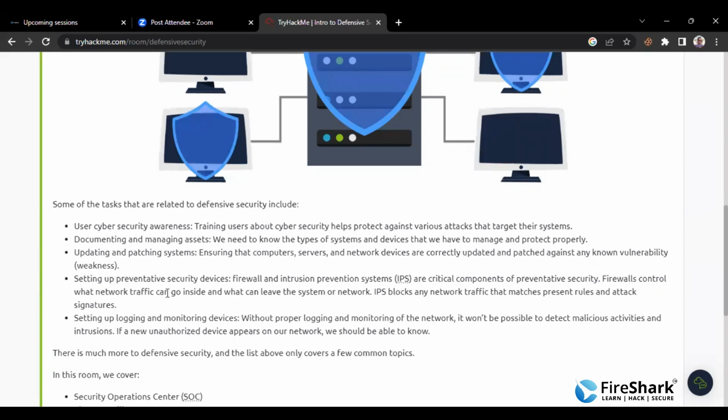For this we need to set up different kinds of preventive measures, like firewalls and intrusion prevention systems, known as IPS. These are critical components to maintain security. A firewall scans incoming and outgoing packets based on predefined rules, and according to that it allows or blocks the packet from entering the system or the network. And the intrusion prevention system, IPS, continuously monitors the network and looks for malicious activities going on over the network or system, and then takes action to prevent or block it.